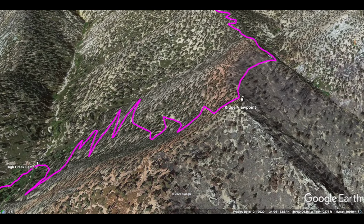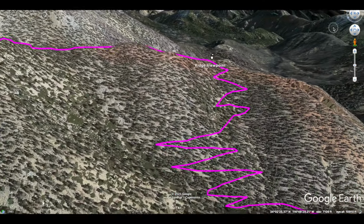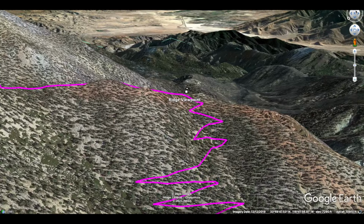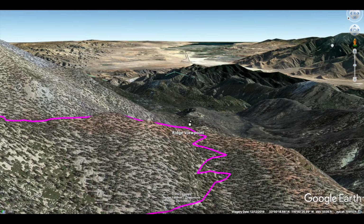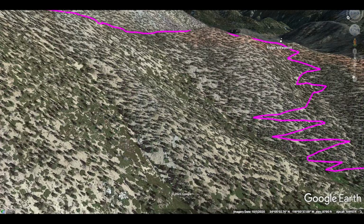And then from the ridge, this is the ridge where I said there was a viewpoint and you can look out and see San Jacinto. Let me see if I can angle it up enough for us to see it. There it is over there. But this is Palm Springs down here. And then if we go back from here, let me just go ahead and zoom out.